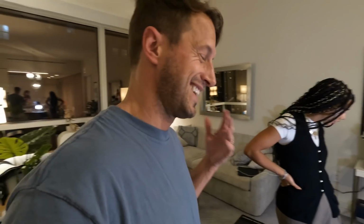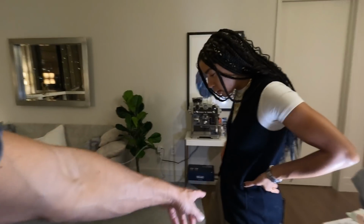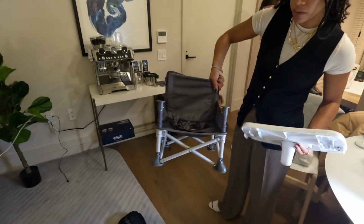So that's a key, the Nanette. Check it out, we love it. Now after that, we move into two key things. One is this chair. This is his little chair that he loves, and it folds up.